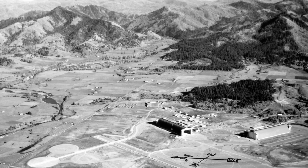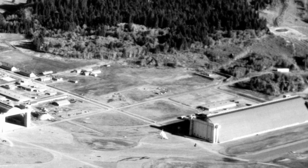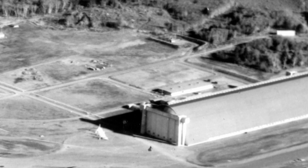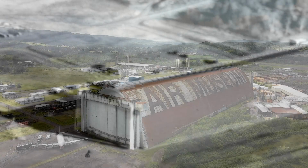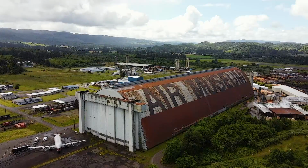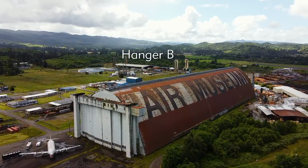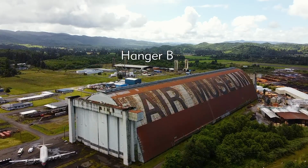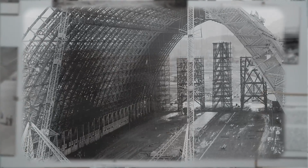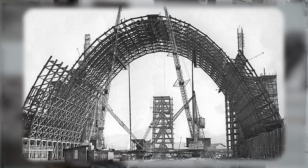So there were two hangars here on the site, Hangar A and Hangar B. Hangar B was built first in August of 1943, and then Hangar A was completed soon after in August of 1943 as well. Both of them are the exact same size. They're both 1,072 feet in length, 296 feet wide, and then 192 feet up to the crown. They started work on the hangar in November of 1942 and completed the hangar in November of 1943, so right at the height of World War II.